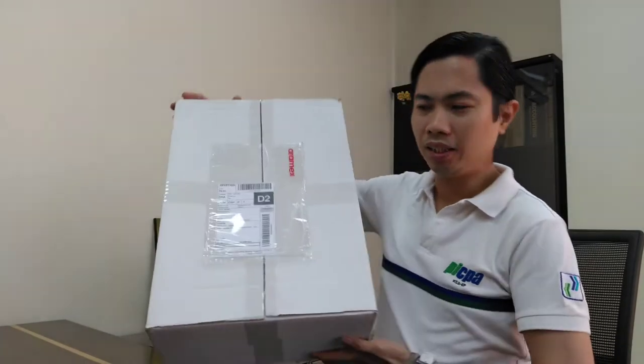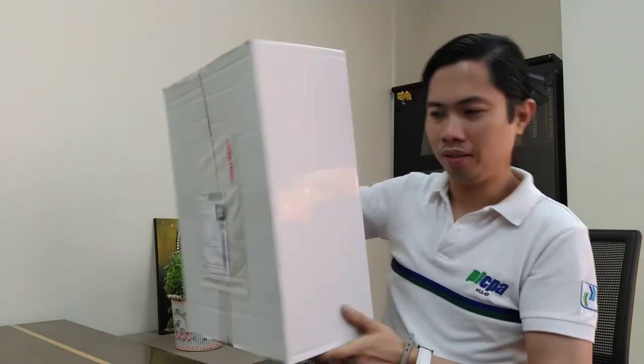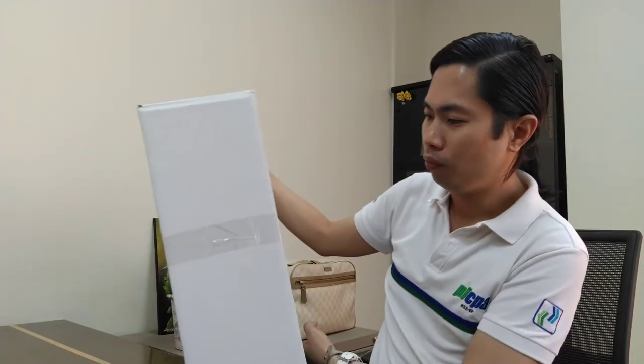So what we're gonna do today is an overhaul of my pre-birthday gift for myself, which I purchased online. So let's try to unbox those things that I bought online on this contemporary designer brand. Tara, samahan niyo ako. Alright, this is the huge box that I received from the contemporary brand website on which I purchased this item.